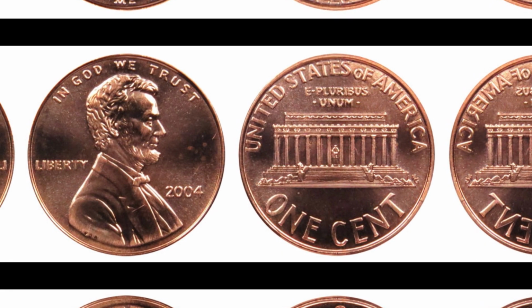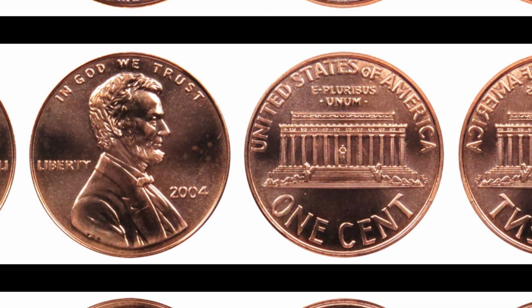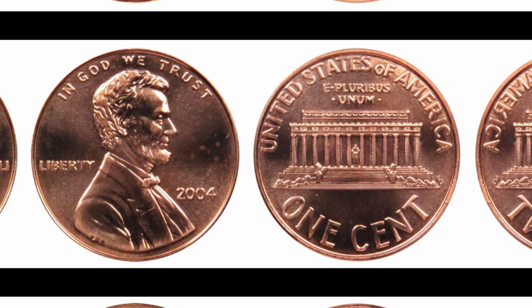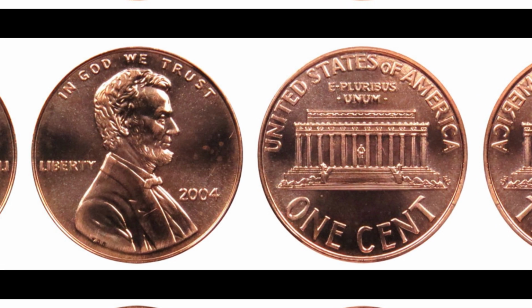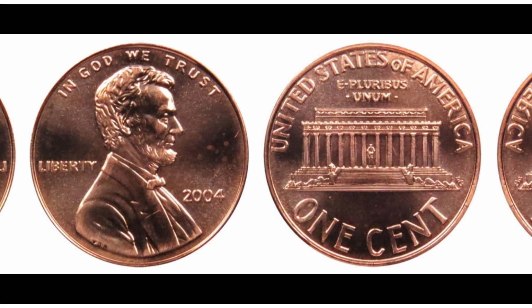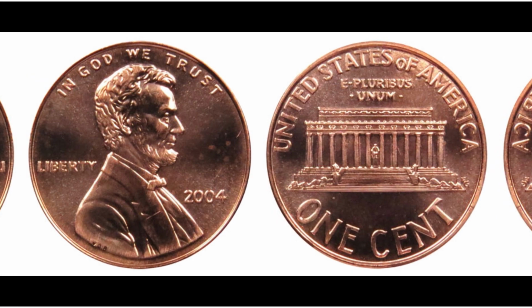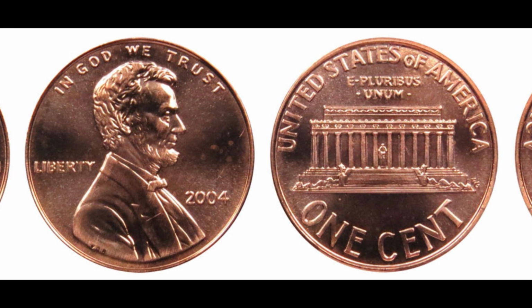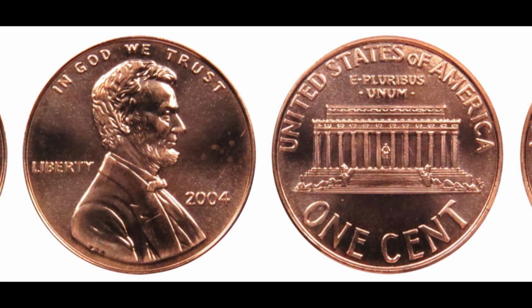2004 die crack errors. Small cracks on the coin's surface caused by a broken die can increase the value. Some of these coins have sold for upwards of $500. 2004 satin finish penny. Special satin finish pennies were included in U.S. Mint collector sets. These coins are rarer than regular circulation pennies and often command higher prices.